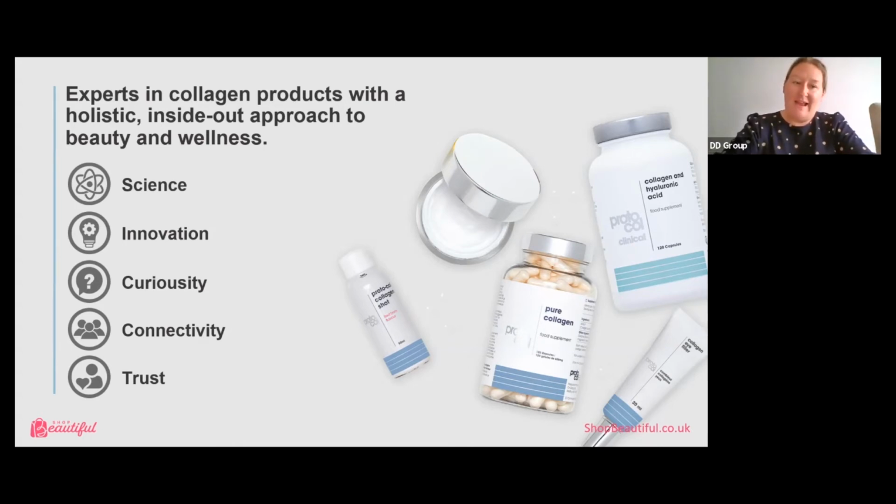We believe in connectivity. We want to connect with everyone, whether it's direct customers or customers that stock us in their clinics, salons, or customers like Shop Beautiful that are suppliers of our products, and trust. Trust is really important, to ensure that the products really do deliver what they say on the packaging and on the tin, to offer that full result to the client. So it's not angel dust, it's products that really truly work.